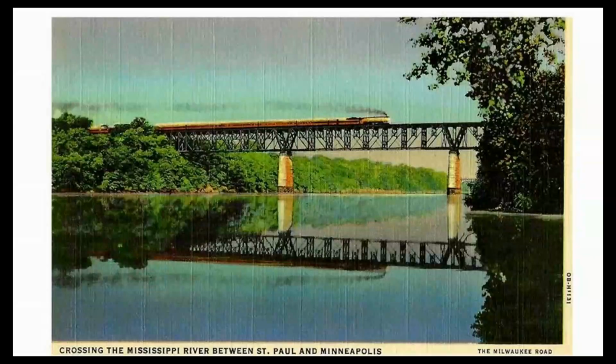This looks like the Hiawatha with an F7 Hudson on the front. Another postcard.